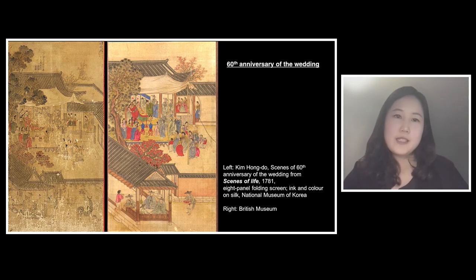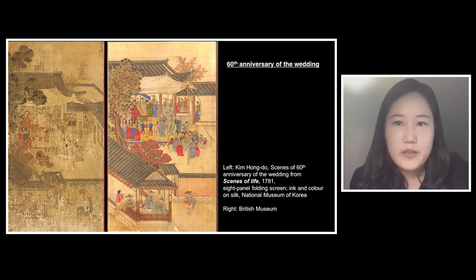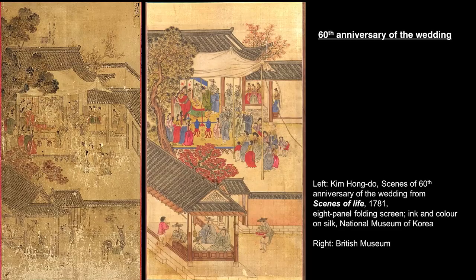Let's look at the wedding scene again. The wedding ceremony takes place in the upper part of the scene here, where the family is gathered around the wedding. And there are two large trees in the courtyard, and there is a building here on the lower left that has a long hall, and we see a party enjoying the festivities.